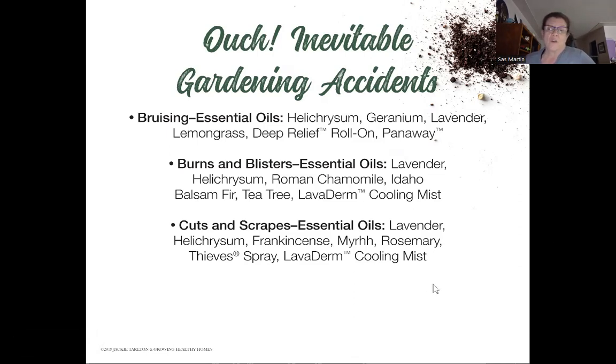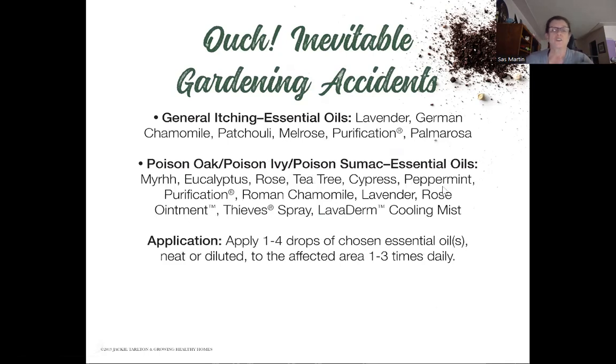You can put lavender on it, make sure you clean it up first, but maybe if you can't get to the sink right away to clean up, keep that thieves spray handy, and your lavender and cooling mist, until you can get in and out of the sun. So here's some more. There are some general itching oils: poison oak, poison ivy, poison sumac, essential oils for those. And they would say apply 1 to 4 drops, and you can put it on neat, which means not diluted, or diluted with a carrier oil.